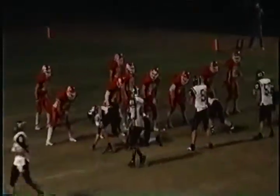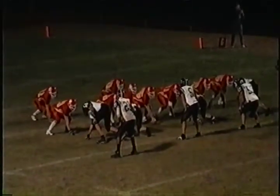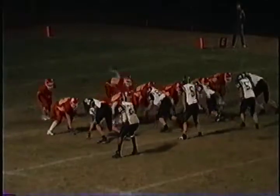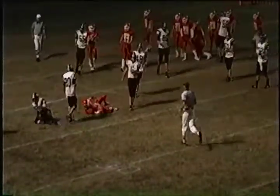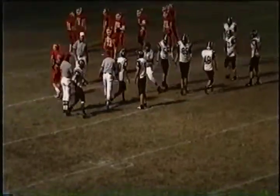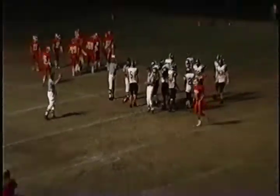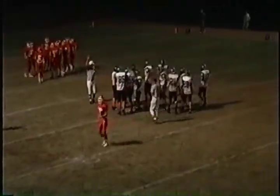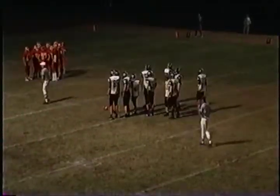Second down. Go defense! Pass is complete. Number 5, Tyler Duncan makes the grab. So it'll be third down and one.